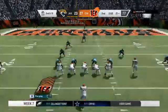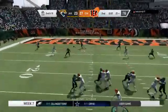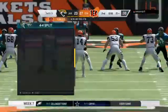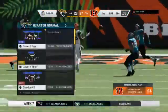93, 52, 93, 44. Here's Dalton, and that's going to be incomplete. A lot of contact, no call, and it's third down.